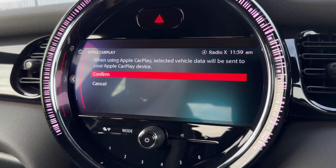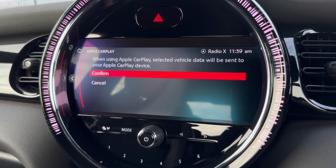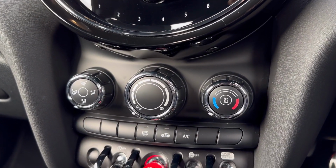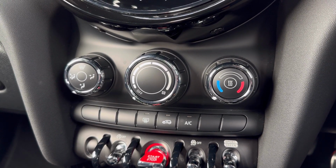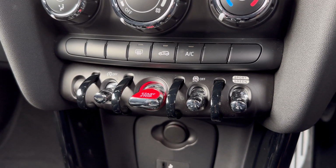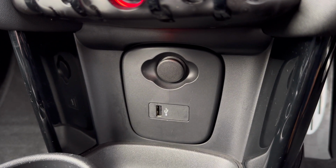It also comes with the Apple CarPlay function, so if you connect via USB you can make use of the smartphone integration using apps through the media screen. Now you can see that's nicely lit with the LED ring around that, and just below you'll find the climate controls, and below that you have your start stop engine button in the centre there. On the right you have the driving mode, so you can select between them, and then below that you've got a 12 volt and your USB connection.